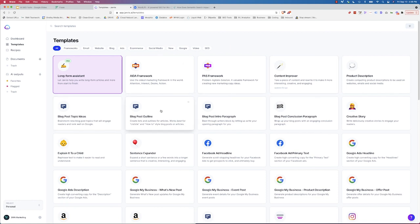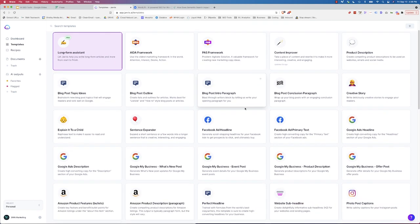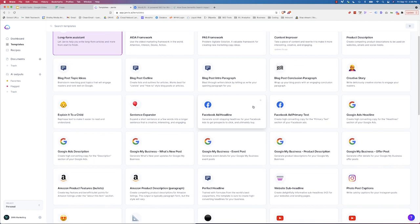You can do blog post outlines. You can do conclusion paragraphs. You can write creative stories. It can even help you with your ad text and your ad type. It's going to allow you to do website headlines, Amazon products, and more. I mean, this is really cool.